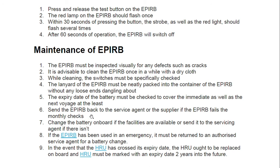The expiry date of the battery must be checked to cover the immediate as well as the next voyage at least. Send the EPIRB back to the service agent if it fails the monthly check, or change the battery on board if the facilities are available. If the EPIRB has been used in an emergency, it must be returned to the authorized service agent for a battery change. In the event that the HRU has crossed its expiry date, the HRU ought to be replaced on board, and the HRU must be marked with an expiry date 2 years further.